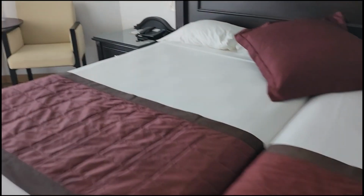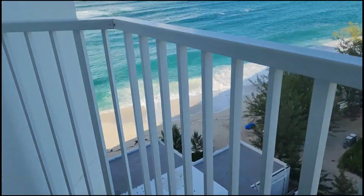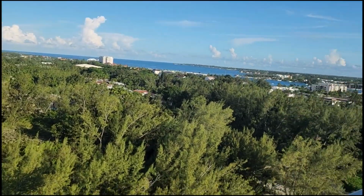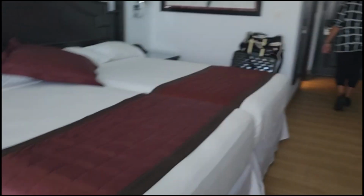To the beds. This is the ocean view. Small little balcony, but not bad for the ocean view. So pretty. Okay. All right, so let's go in the birthday girl's room.